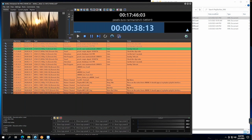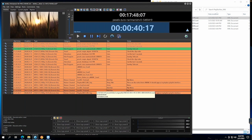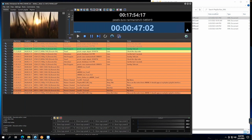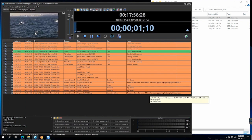I can do a little bit of rearranging here if I need to. And next, I want to show you, you see all this metadata here. It's been imported just by dragging and dropping, very convenient.